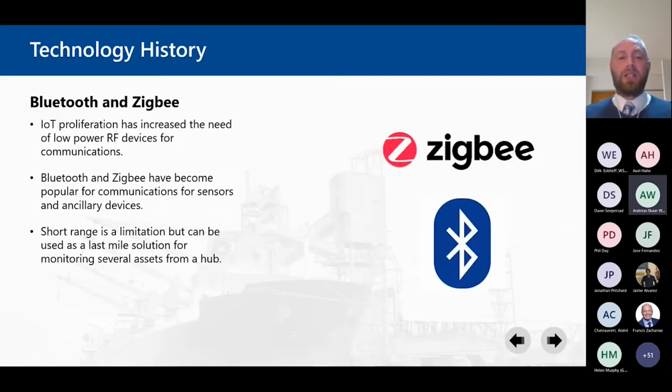And then we have IoT. These devices use traditional IT networks such as Wi-Fi or Ethernet stacks, and also Bluetooth and Zigbee have become very, very popular because of their low power. And because of the low power, range is a limitation, but they've been designed to work from a connected hub, so just as a small last mile solution in a factory or somewhere, or just for weather sensors on a buoy.